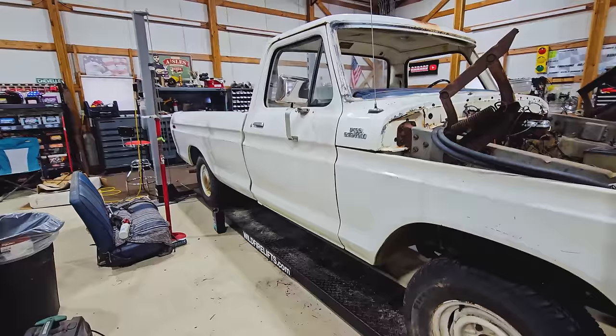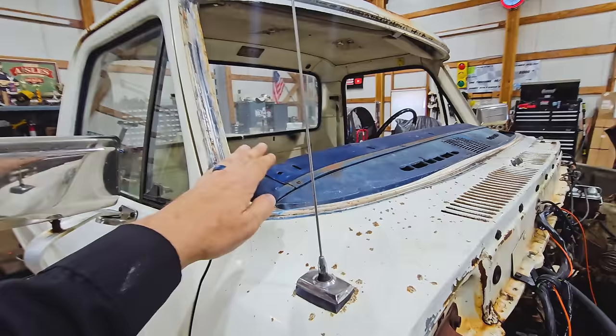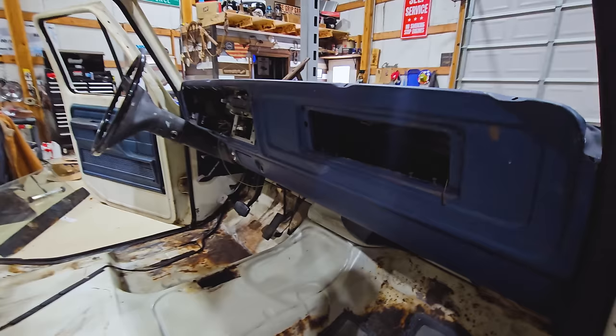Now, I got to get the sandpaper out. We've rust treated it. Now we're going to sand it. We're going to sand the dash as well. I'm going to take this to 400, just here to here. And then the face of it, of course. All of this, because we do have some rust spots, things of that nature.